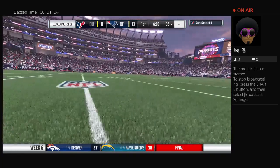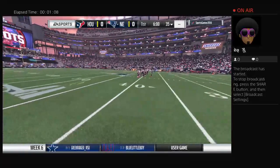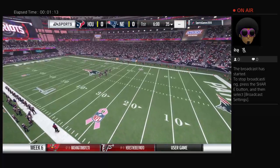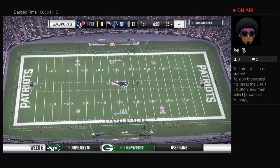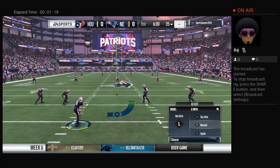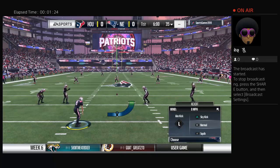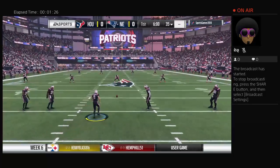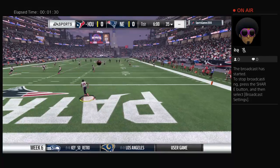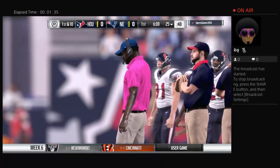All right, Larry, thanks. EA Sports coverage of the NFL brings us to Gillette Stadium in Foxborough, Mass. Tonight, we've got a great Sunday night matchup between the Houston Texans and the New England Patriots. Set to go now in Week 6 of the NFL season, and we are underway on EA Sports. And that'll carry over the back line of the end zone for a touchback.